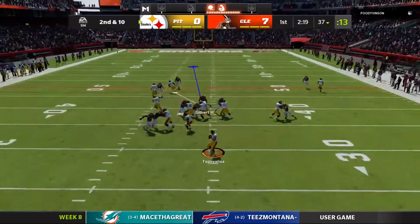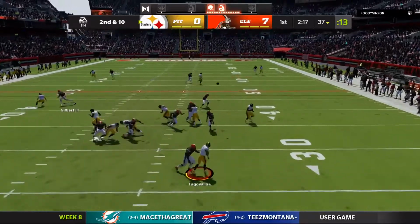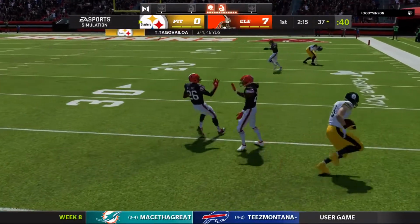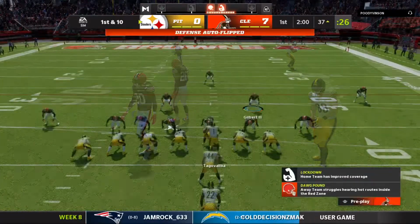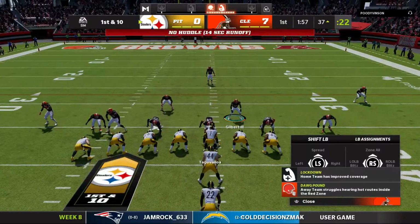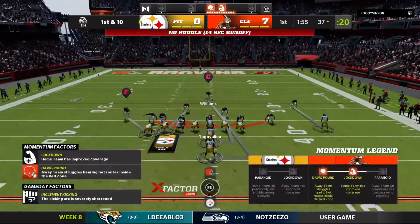Play action. Now it's Tua. Open man. That's the tight end, Freiermuth. And they're going to have another first down as he's going to be tackled at the Browns' 37. A good pickup there, 26 yards.